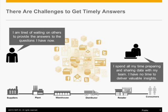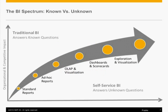And we also have analysts who spend time and time again compiling data for other people, not having as much time as they would like to do analysis, as they are really spending a lot of time aggregating and calculating data, especially when we talk about unknown information. So if we look at a kind of BI spectrum, it's known answer versus unknown question.